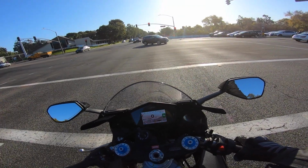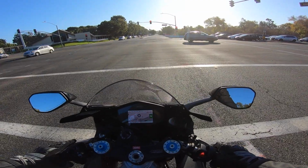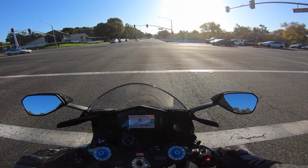But at the same time, when you're on the racetrack and you have it in race power mode, the feel you get from the rear tire and the rear suspension is quite absurd. It's so good.